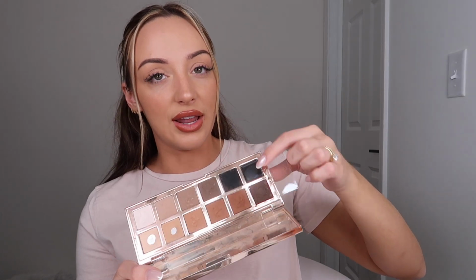gonna blend to perfection. And not only that, but you get these 2 on the end, which are like gel shadows, so you could use those to either create a smoked out look if you want something dark, or I like to use these sometimes as eyeshadows as well. Eyeliners. So I really like to create a whole look with these mattes, and then at the end I'll either do a shadow liner with this black or brown, or I'll go into one of these and I'll create an eyeliner look with one of the gels.